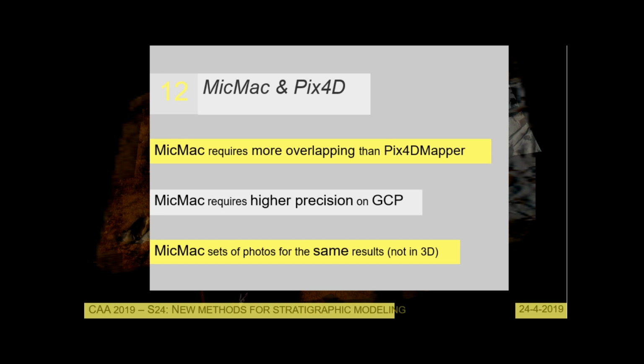So we made also a comparison with Pix4D. Pix4D is a commercial proprietary software, really good actually. And we have seen that MicMac requires more overlapping than Pix4D for a 3D model or an orthophoto. It requires also higher precision on ground control points, because we tried also with few ground control points to make orthophotos, but MicMac many times failed on this. But when the set of photos and ground control points were good for MicMac, the results were comparable with Pix4D. Not for 3D. When we take bird's eye photos and try to build a 3D model, Pix4D is way better than MicMac.